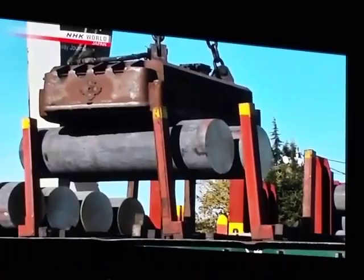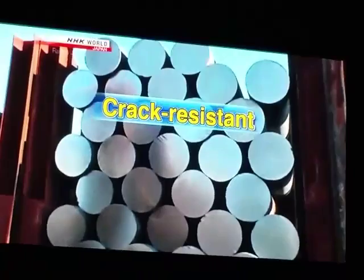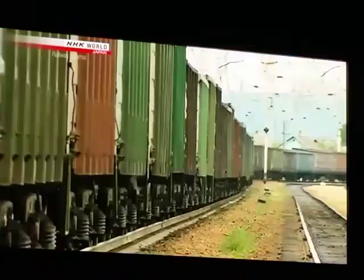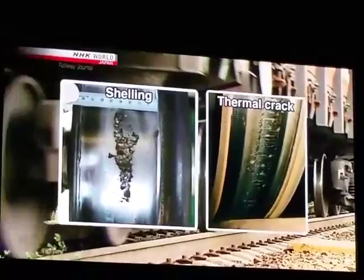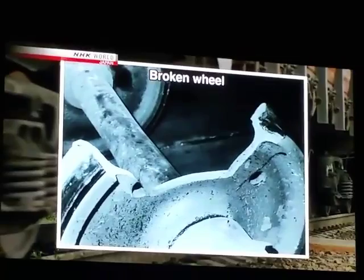A second feature of highly durable Japanese wheels is that they are crack-resistant, or tough. If the toughness of the wheel is insufficient, deterioration such as shelling may affect the surface of the wheel, or thermal cracks can appear due to the heat produced by the brake shoes. These are just some of the ways that wheels can be damaged. The toughness of a wheel can differ greatly depending on the manufacturing method.